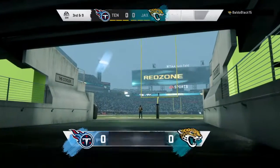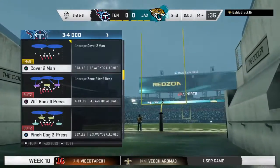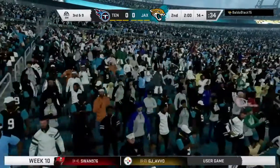The Jaguars on 3rd down. They've hit 4 of 7. This is 3rd and 9. 2 minutes on the clock in what's been a scoreless first half.